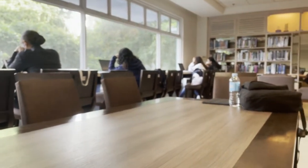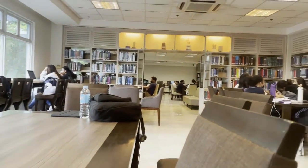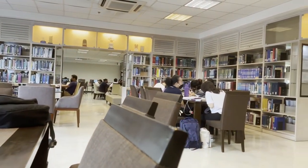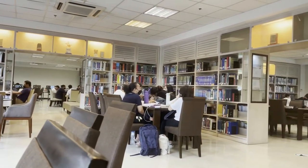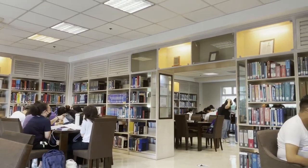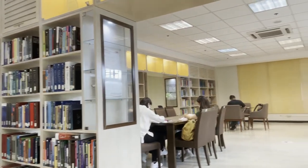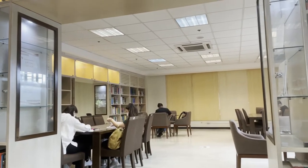So here is the inside look of our library. Such a peaceful place. It's so quiet. Everyone was really quiet the whole time, and we strictly follow the rules in here. So you can really focus with your studies, and you can also do your online class. A lot of students, guys. Wow.